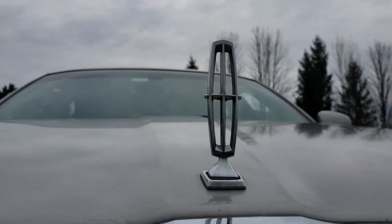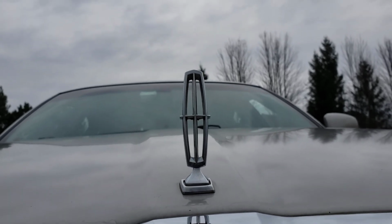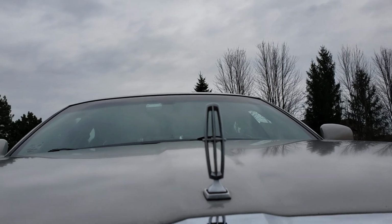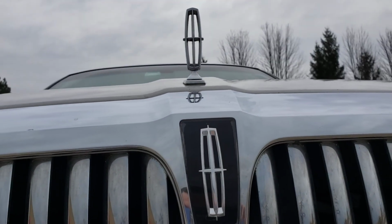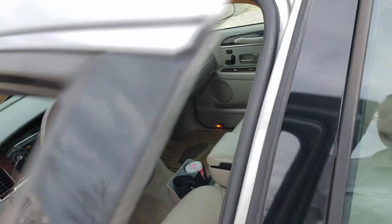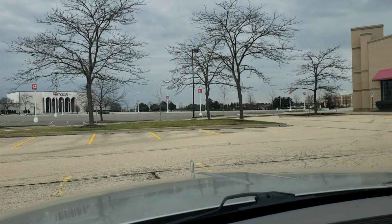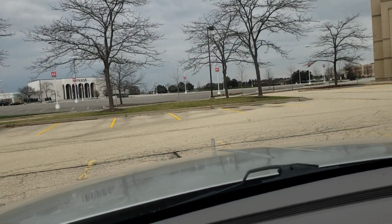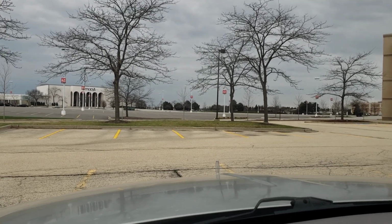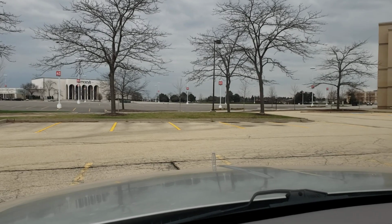Now, this is called the Continental Star, sometimes referred to as the Lincoln Star. I had to look it up. I honestly thought it was a cross, first and foremost, but then looking it up, it ended up being a Continental Star. It looks cool on the outside, at least for me, but seeing it from the inside gives, I don't know, I can't really describe it, some sort of a sense of maybe fake luxury, or maybe some sort of a comfort. I'm not sure what it does, but this is my officially first car with a hood ornament.